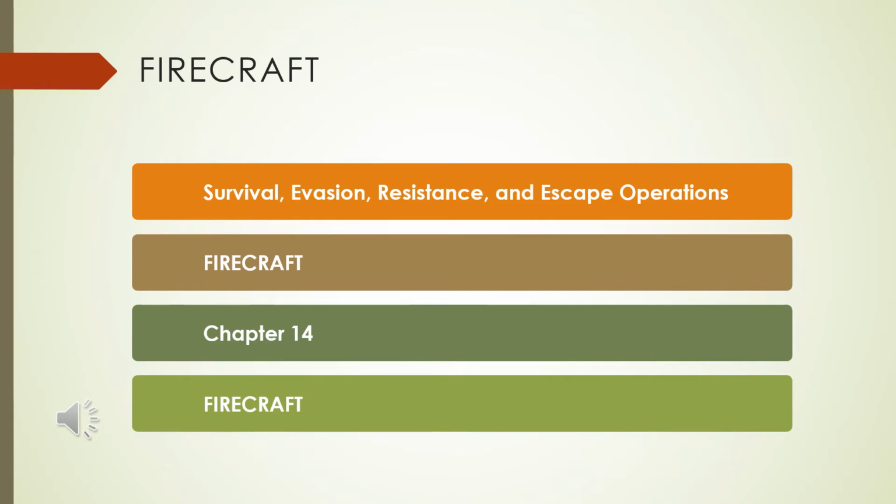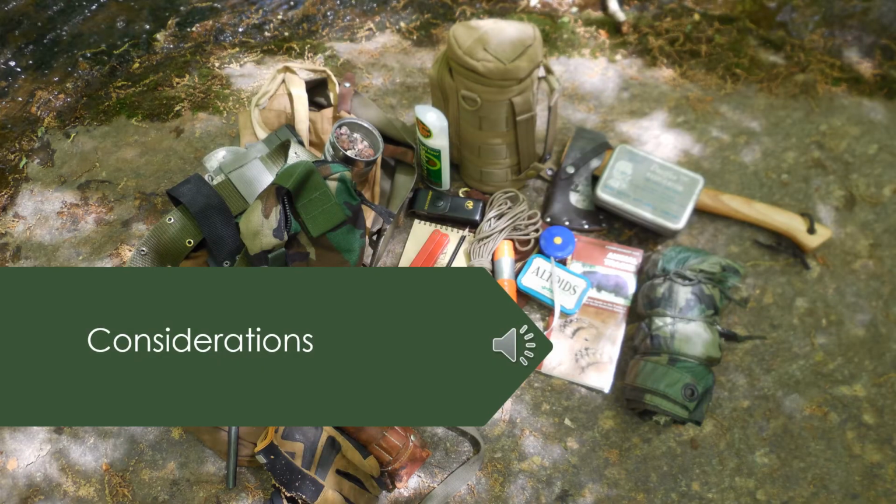Fire is used for warmth, light, drying clothes, signaling, making tools, cooking, and water purification. When using fire for warmth, the body uses fewer calories for heat and consequently requires less food. Having a fire to sit by can also be used as a morale booster. Also, smoke from a fire can be used to discourage insects. Avoid building a very large fire. Small fires require less fuel, are easier to control, and their heat can be concentrated.